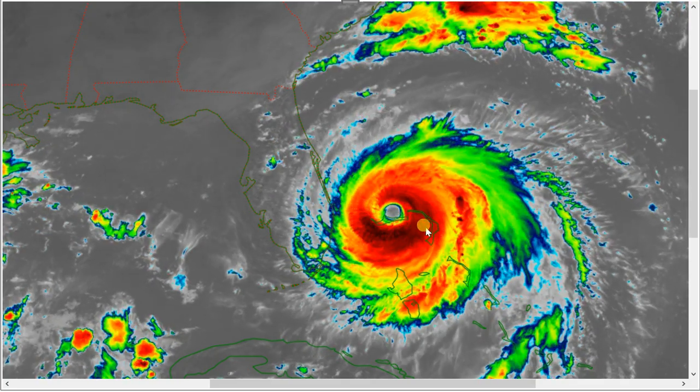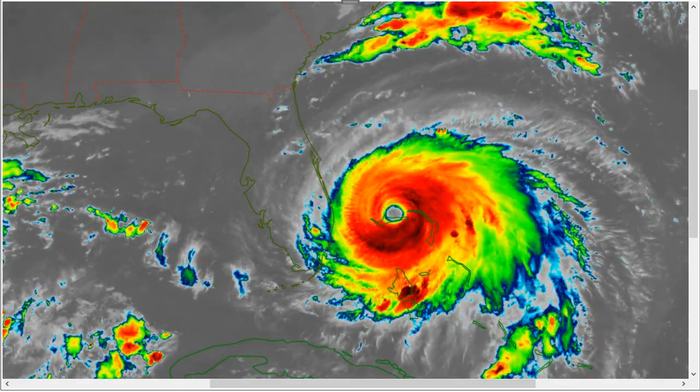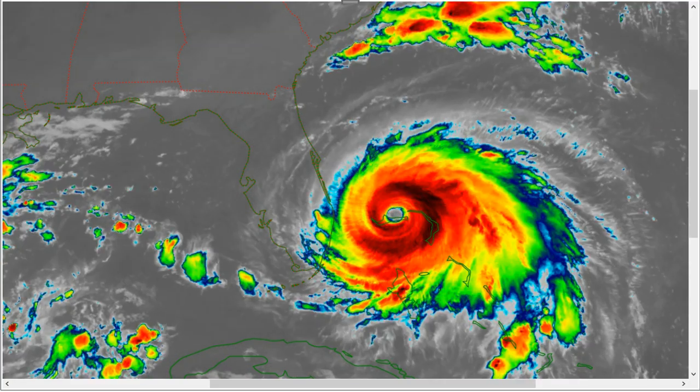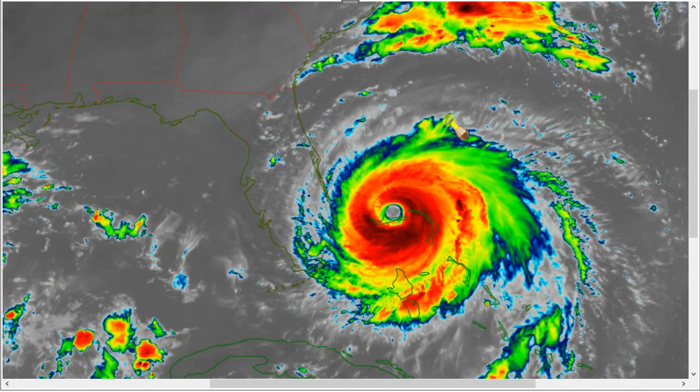The second is it's interacting with land and has been for about 24 to 36 hours now, and the friction from land and not being water means that'll slow the storm's low-level winds down a little bit.